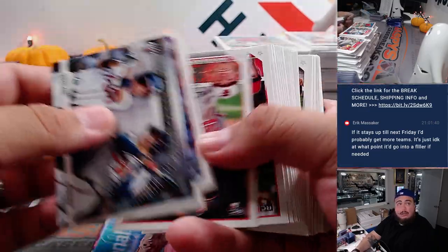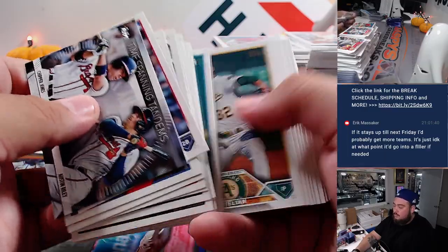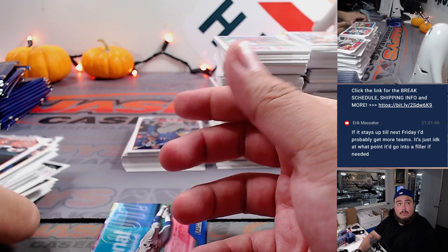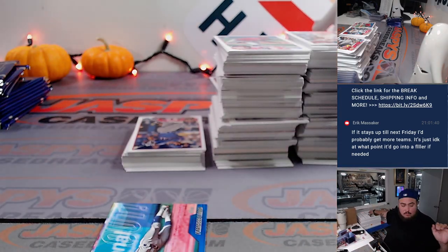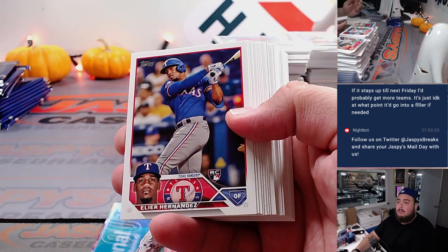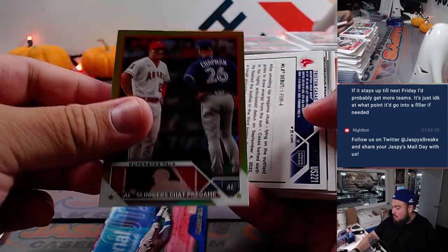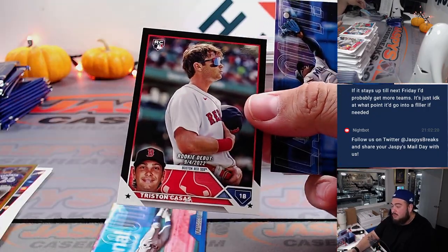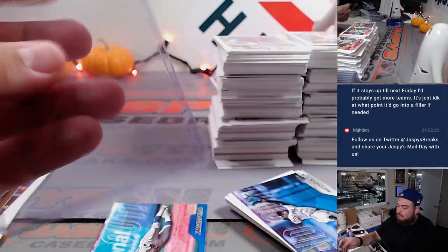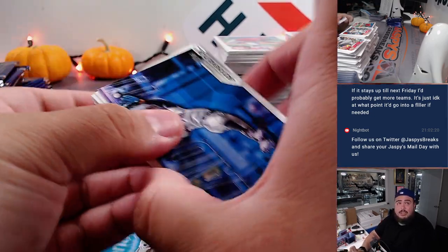Lindor. A nice Tristan Casas black border. That's nice, number to 72. Nice Red Sox hit going to Dustin.